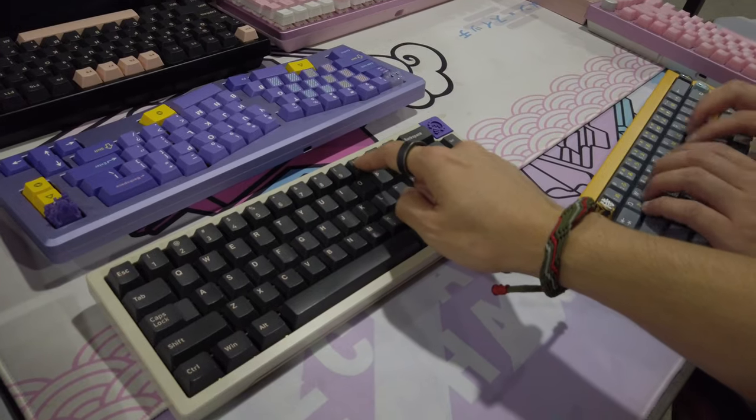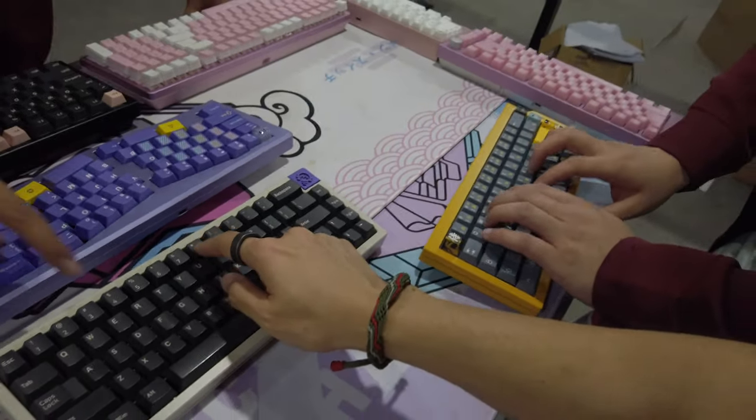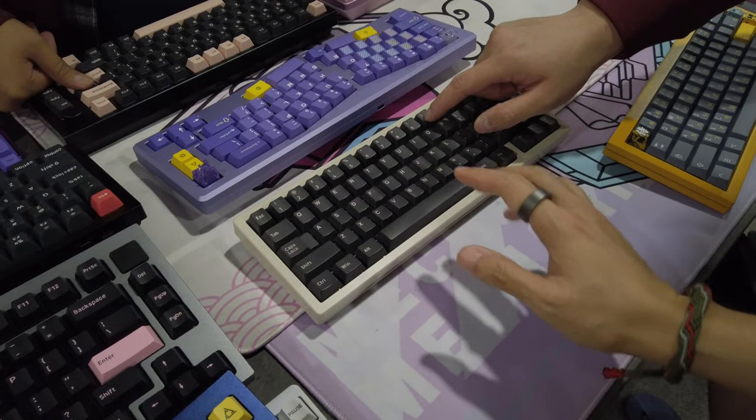I think your keycap... I bought this from Pentheon. Pentheon, why you do mine this? Mine also Pentheon, yeah. Why you do this, Pentheon? Pentheon, why? Zero is good. Yeah, zero is good.